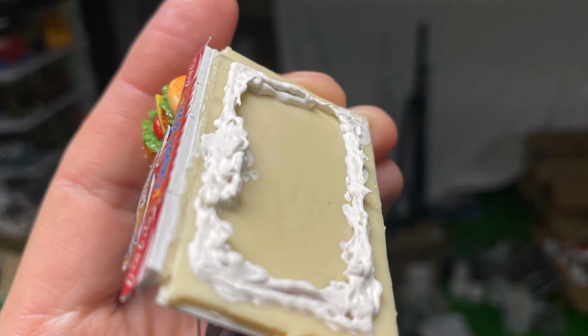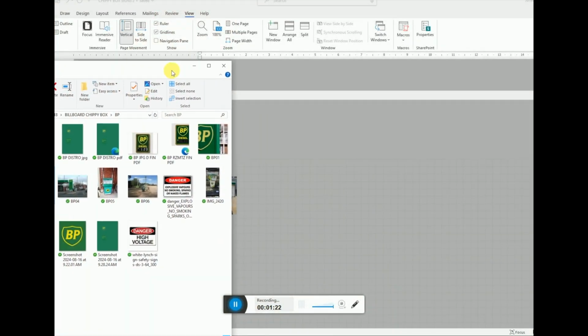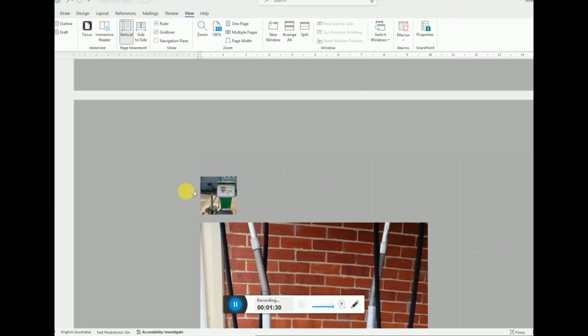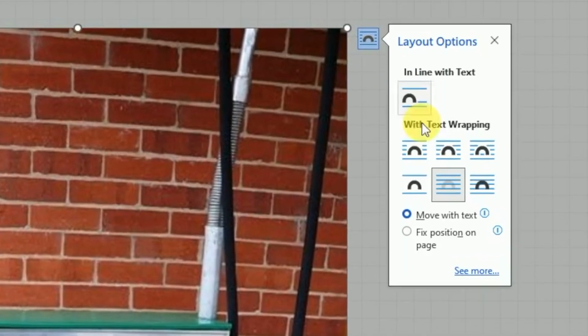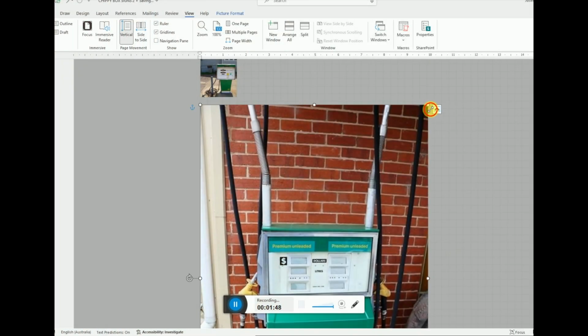Now, doing the signs, and this goes for any of the signs you've seen on the layout, I just use Microsoft Word. No fancy programs here. I just do a quick Google search for basically what it is that I'm looking for. And then once I find it, I'll usually just copy the image, and then I'll drag it into Microsoft Word. Once it's there, before I do anything, even before I resize it, generally you just want to click on it and select the option to say send to back or bring to forward. That way you can move it wherever you want on the page.